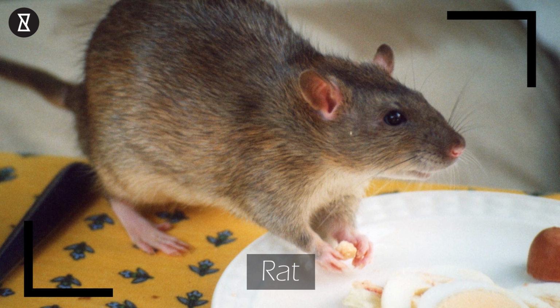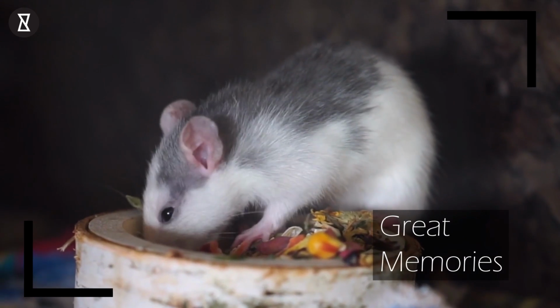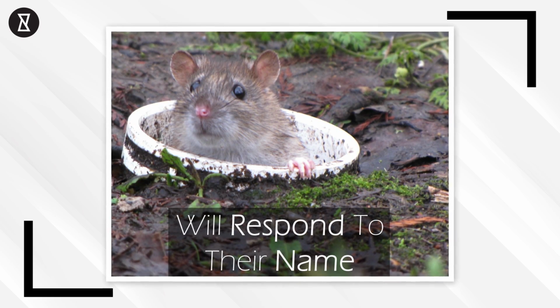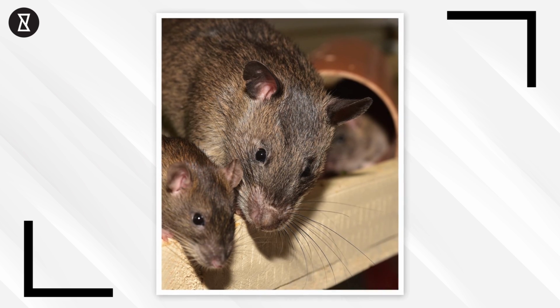At number 6, the rat. Rats are small and they're resourceful. They're adaptable, they've got great memories which they use to remember routes to food and to good hiding places. If you name a rat, it will learn to respond to that name. The key reason that rats so often get used in laboratory studies is precisely because of their intelligence.